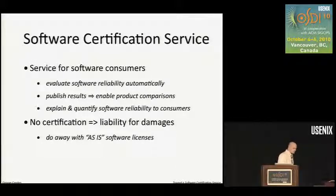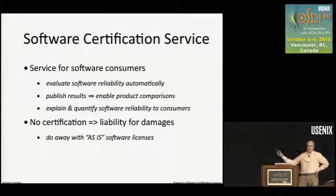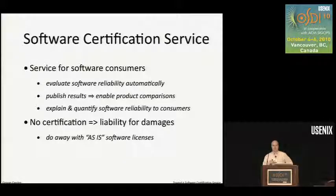Maybe we could have something like a TPC organization, right? The ones that build the database benchmarks. And they would test the software products out there automatically, publish the results, and enable consumers to differentiate these products based on their reliability. Companies compete on measurable things. They compete on performance because they're benchmarks for them. They compete on features because you can check them off a list.